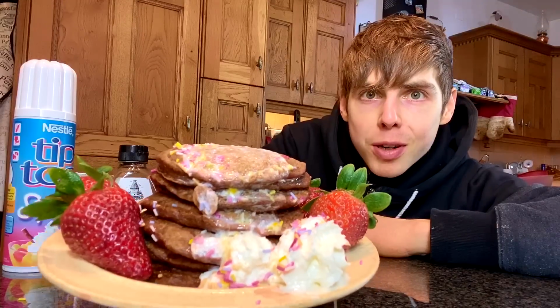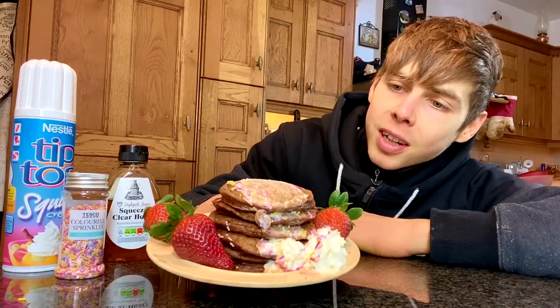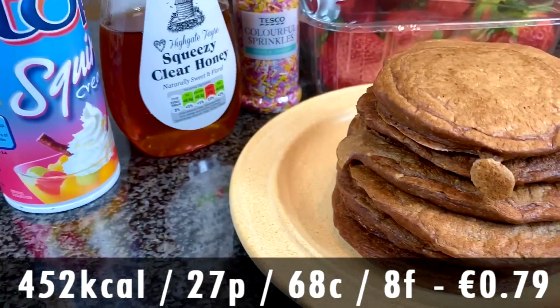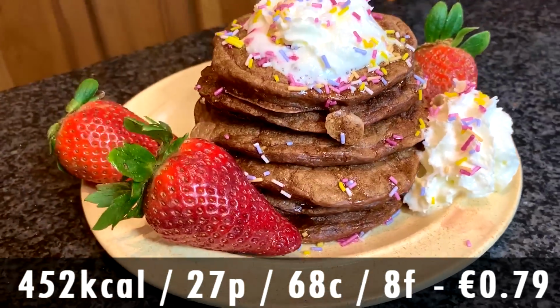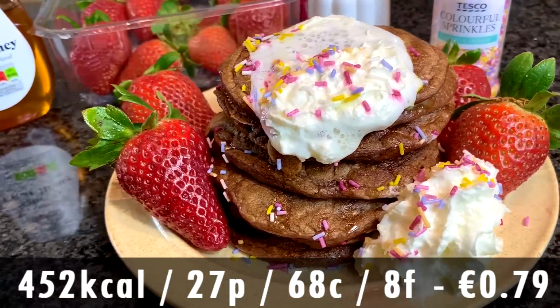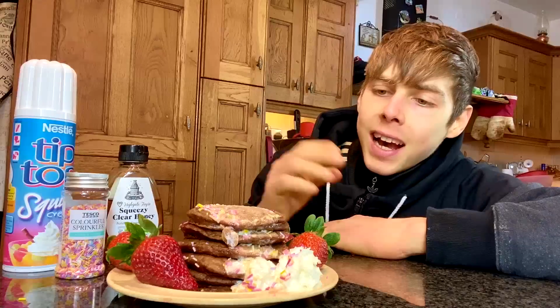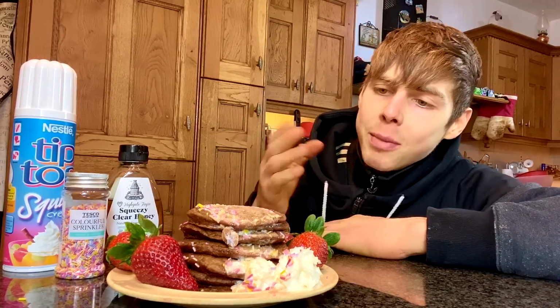And there we go, family, pretty much birthday cake pancakes. We had a bit of a disaster, you probably saw on the B-roll with the cream sliding off, but still super, super good. And in terms of macros, 452 calories, 27 grams of protein, again with no protein powder, 68 grams of carbs and 8 grams of fat, coming in at 79 cents. So again, super affordable and pretty macro friendly and tasty. Chocolate pancakes to start your day. I mean, you can't go wrong.